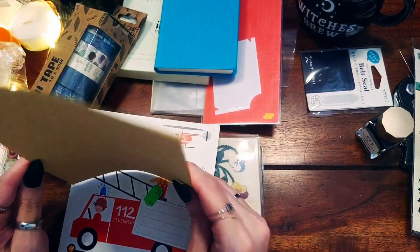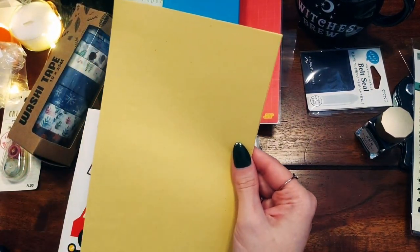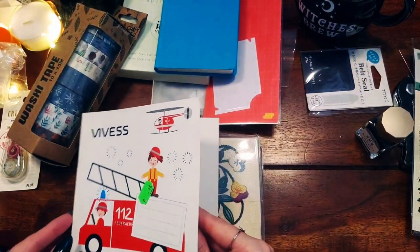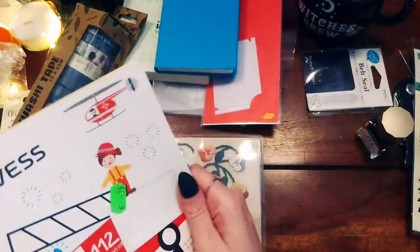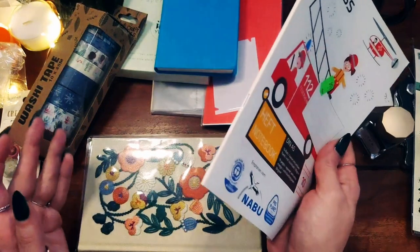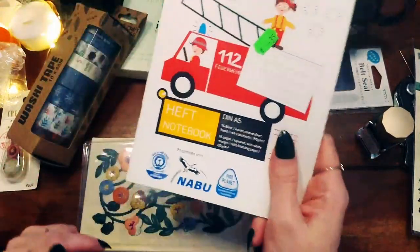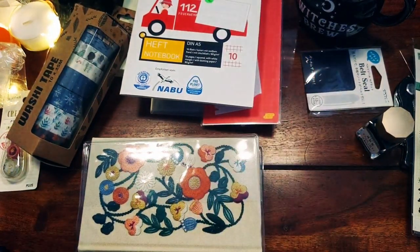I do have other blotting paper in my journal, but I've used it all year, so I needed new ones. And I couldn't find a notebook just made of blotting paper. I know those exist, but this is what I saw, so I bought it. It costs like 35 cents.